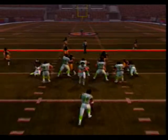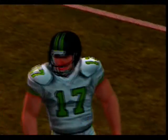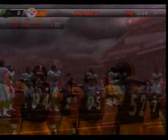The Steelers with a four-man front. Came off of the draw. Little comes up to make the play at the 21. The defense held their positions and didn't let them get very far.